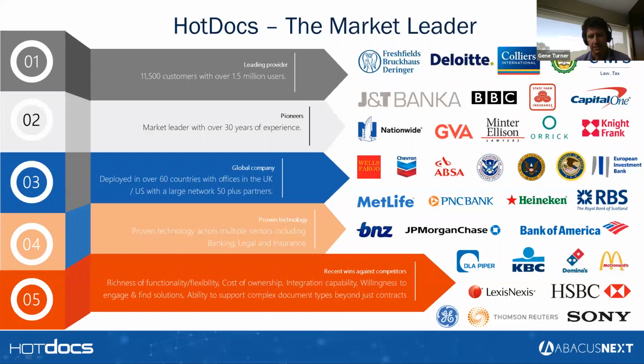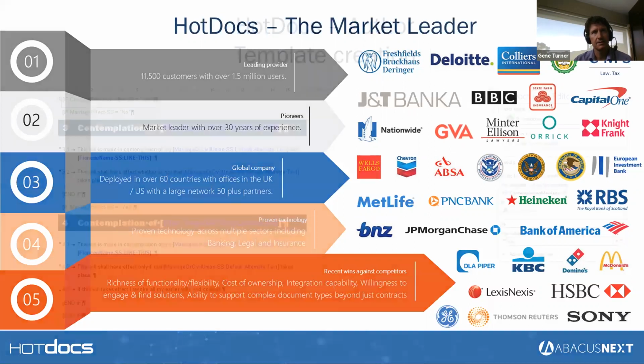What we've noticed is that over the last few years, there have also been some really major enhancements to the underlying product. Some of you may have come across HotDocs in earlier stages. It's fair to say that the product had a pretty dated look. It was very powerful and useful underneath, but it just didn't look that modern. The new product is really great. It's made a major difference in terms of how people respond to it.